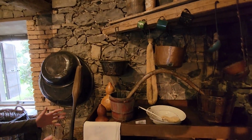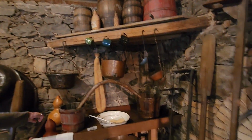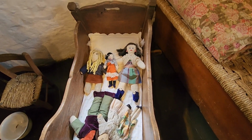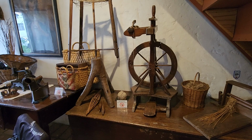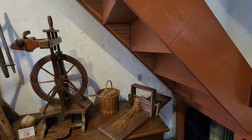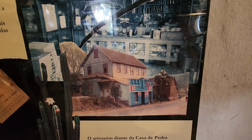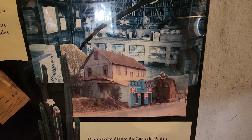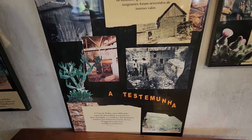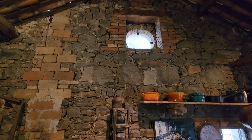The museum houses a fascinating collection of artifacts, including tools, furniture, household items, and clothing used by the early settlers. Each item offers a window into the daily lives of those who built the foundation of what Caxias do Sul is today. One of the highlights of the museum is its collection of photographs and documents, which chronicle the journey of the Italian immigrants from their homeland to Brazil. These images capture the hardships and triumphs of these early pioneers, offering a deeply personal and emotional connection to the past.